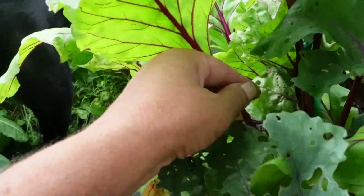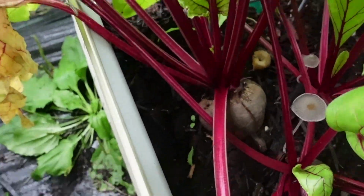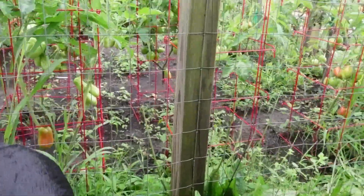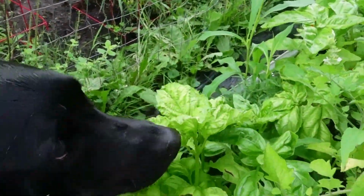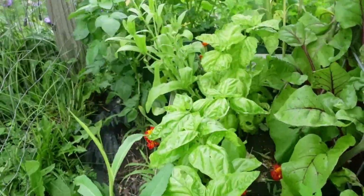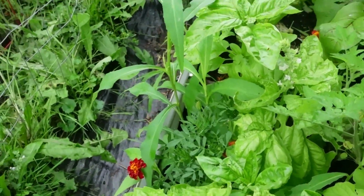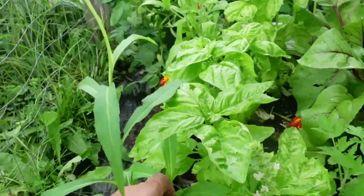And now I have these beets. So I do have to pull those. And on this side, I have all my basil. So I will be harvesting that and making pesto and different ways of preserving this.